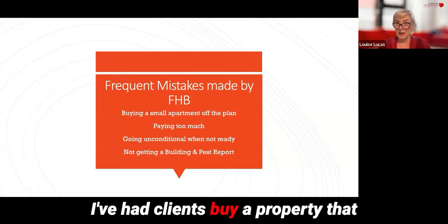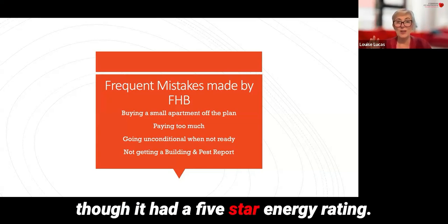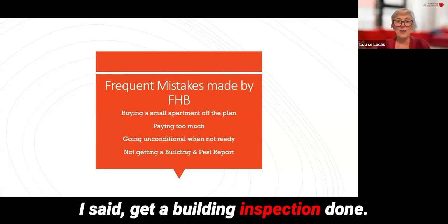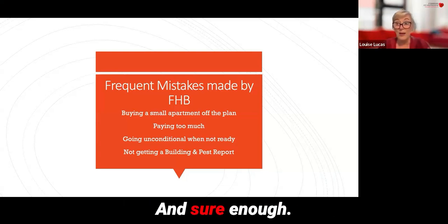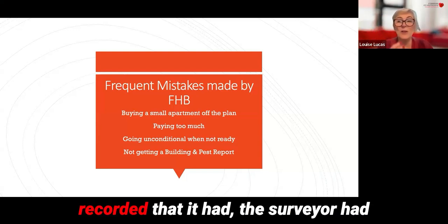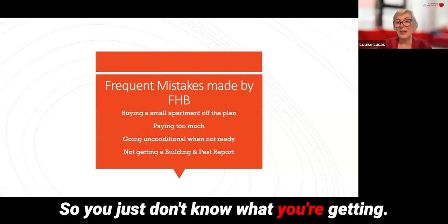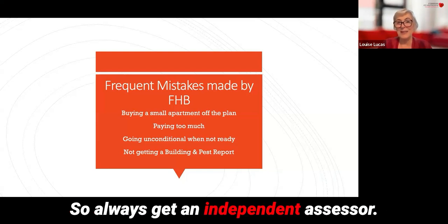I've had clients buy a property that was brand new and had no insulation, even though it had a 5-star energy rating. I said, get a building inspection done. You just don't know. And sure enough, no insulation in the roof. They'd actually recorded that it had. The surveyor had said yes, but this was not to be the case. So you just don't know what you're getting. So always get an independent assessor.